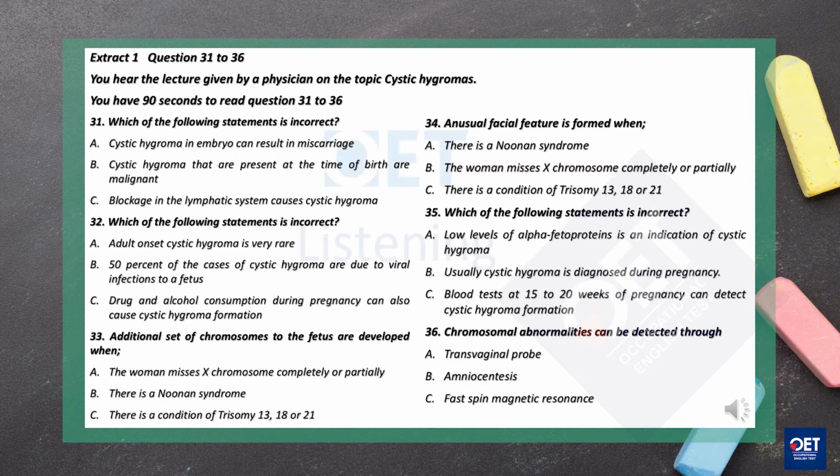Cystic hygromas are fluid-filled sacs that commonly occur on the neck or head of a baby as a result of blockages in the lymphatic system. At times, cystic hygromas are detected through ultrasounds during pregnancy. Some cystic hygromas may not appear until the child grows. Cystic hygromas affect 1 in 800 pregnancies and 1 in 8,000 live births.